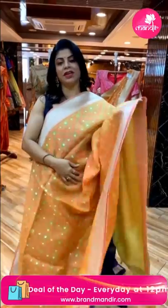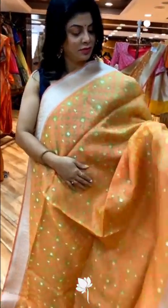Yellow and peach color. Geometric blocks, round buttas, zari lines. Not zari lines, sorry. This is the saree. The blouse you see behind is this one, which is on stripes we have.